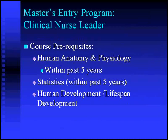We also need a course in statistics within the past 5 years, and a course in human development, lifespan development, covering the entire lifespan from conception through age 100. This can be called different course titles at different schools, but we need to cover the full lifespan. At some places it's a 1-semester class, at other places it may be a 3 or 4-semester sequence.